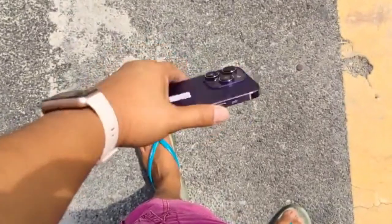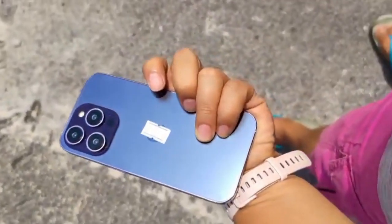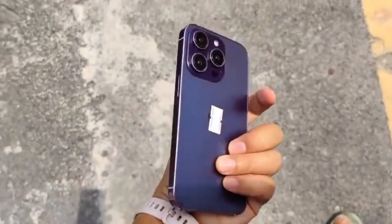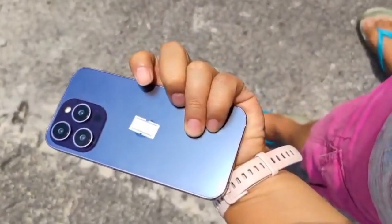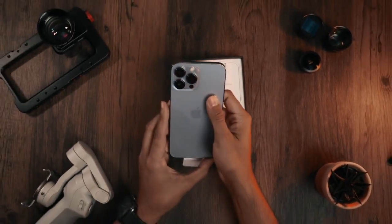The first ever hands-on video of iPhone 14 Pro Max in purple color surfaced online today, where we see 3 lenses on the back that are comparatively bigger than the iPhone 13 Pro Max, and the phone looks similar to the iPhone 13 Pro Max. It is certain that this is the design we're going to get in the iPhone 14 Pro Max.